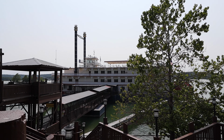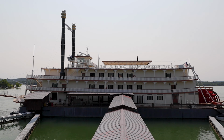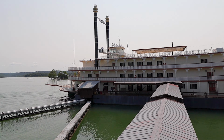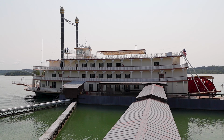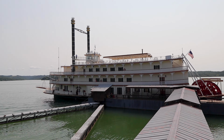The showboat Branson Belle is America's most entertaining lake adventure, featuring an incredible musical variety show and a delicious 3-course meal. Unfortunately, we got there just in time to see the boat sail away. Oh well, maybe I'll get to do this next year.